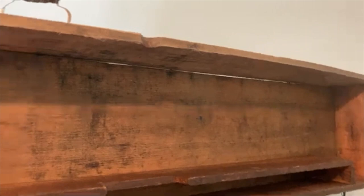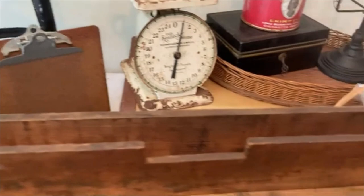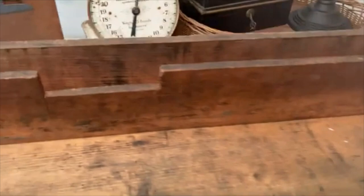I think this was probably in the back of an old trunk. I'm not sure. But anyway, I'm going to use it on my desk because you see it has a little slot here. If I can turn it over without dropping it, I'm sorry. I'm going to use this part right here to put cards and note cards, thank you cards, and things like that, and then just tape and pens and all that stuff.